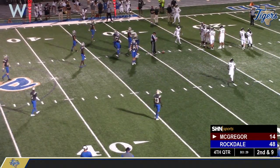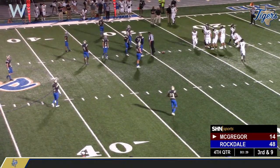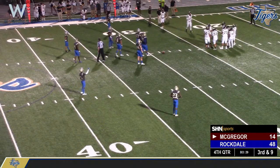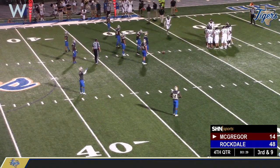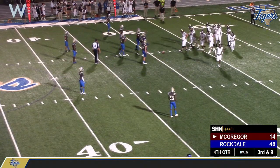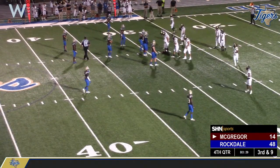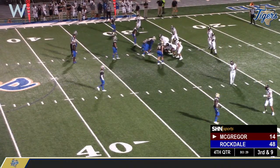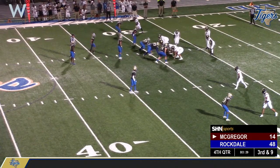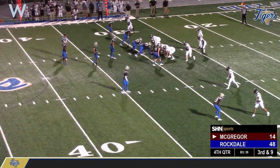The Tigers come up with a couple of really important drives and touchdowns in the late 3rd and early 4th quarter. After McGregor scored a couple of times to get on the board, it seemed like they'd gotten the momentum going. The Tigers really shut off the momentum there. It'll bring up 3rd down and 9 for McGregor from their own 29-yard line. 9:29 to go in the ball game.